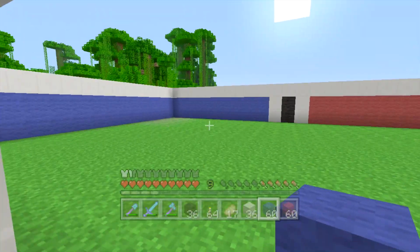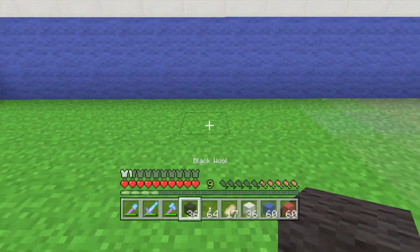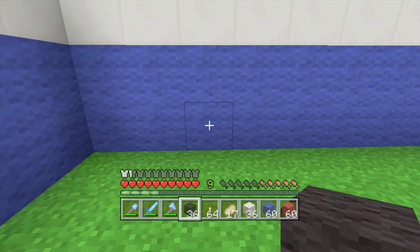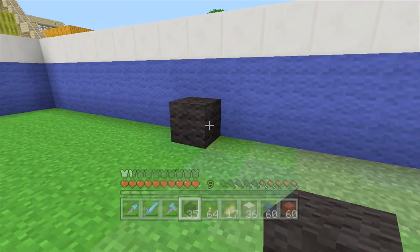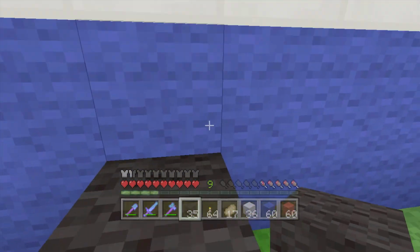So, what I need to do is get some black wool out, and then I need to find where the middle block is. It's 17 long. So, 1, 2, 3, 4, 5, 6, 7, 8, 9. I think that looks like the middle block. 1, 2, 3, 4, 5, 6. No, I think this is the middle block. Yeah, because I was thinking, that's the middle block. Don't argue with me, it just is.